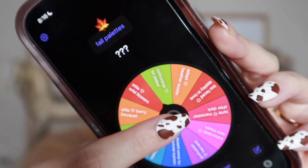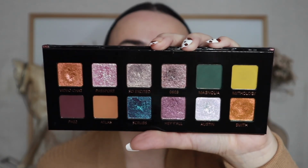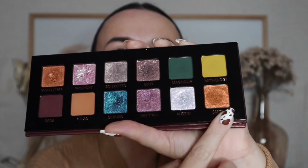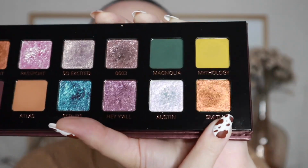On to look number, what number are we on? This is 3. Okay, so on to look number 4. I have my app already ready for it to pick my new palette. So let's see what we get. Okay, the Adept Cosmetics and Heather Alston eyeshadow palette. This is what this palette looks like. It's a very beautiful palette, and this shade shifts from a green, maybe you can see it better like that, to an orange, and it's really beautiful. So I might end up using a shade like that, but we shall see.